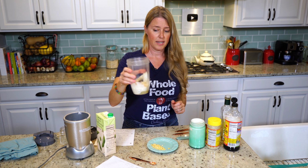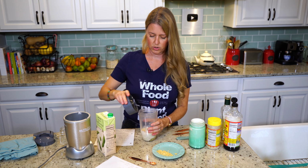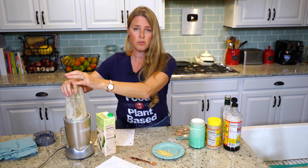Okay, so that's it. That's all the ingredients until we put in the tempeh at the last. So we're just going to blend this up till it's really smooth, and then we'll add the tempeh.